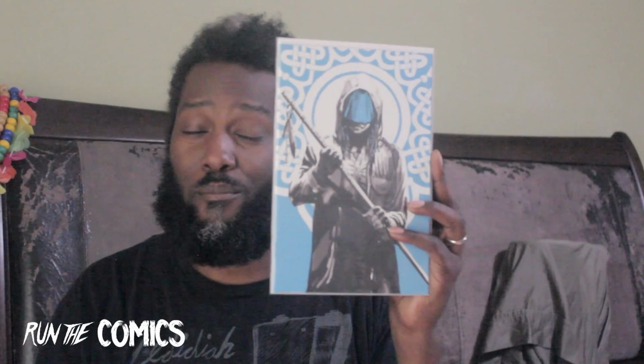Another story I love coming out of Boom Studios is Basilisk. It's issue number 1 Virgin variant. It's a dope cover. They have others like this with the little colored background, the little pattern behind it, but I like the issue number one better than the others. So really dope.